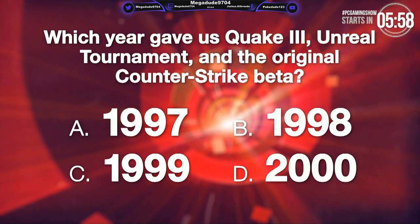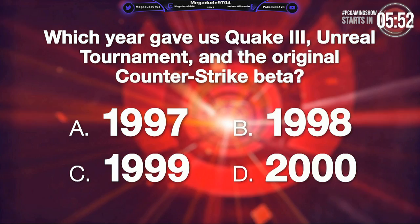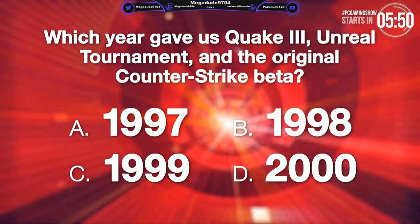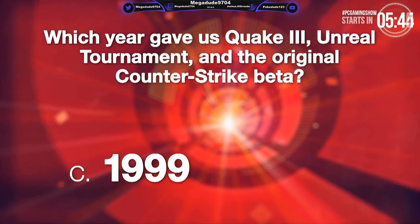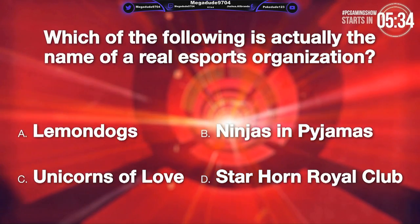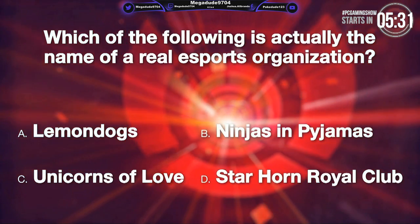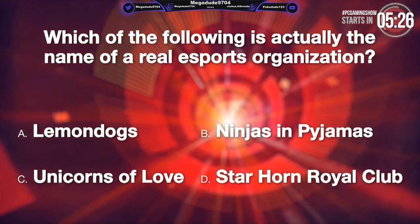Which year gave us Quake 3, Unreal Tournament, and the original Counter-Strike beta? And we also got things like EverQuest, Homeworld, and System Shock 2 that year. Which of the following is the actual name of a real esports organization? Trick question, all of those ridiculous names belong to real esports teams.